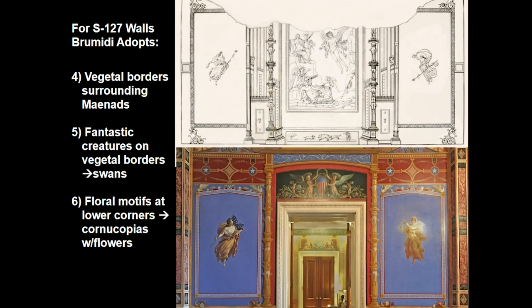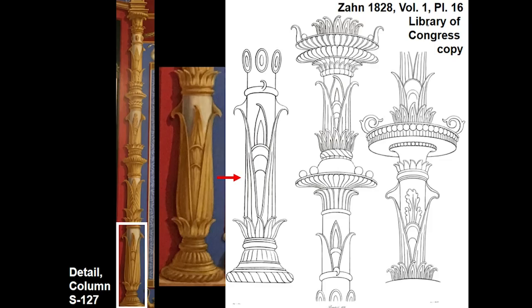Because I landed up getting in touch with Michael North. And I said, look, in your catalog, it says you have these books. Could I see them? And he heroically got them from Fort Meade, where they've been in storage for goodness knows how long. And behold, I was able to find tons more matches.